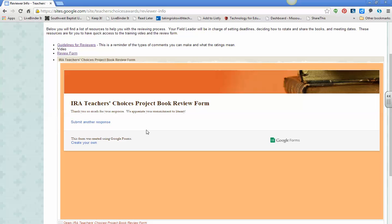And if you're the second reviewer, you need to take the book back to your field leader so they can decide what they will do with the book, who gets to keep it on their shelves, or if it goes in the library or whatever. Or your field leader might give you other directions, and that's fine too.